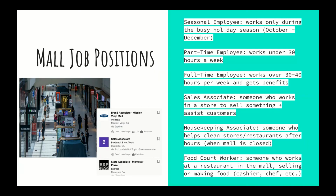Within the different types of employees, there are sales associate positions. So it's someone who works in a store to sell something and assist customers. There's housekeeping associates, which are individuals who help clean the stores and restaurants after hours. So typically when the mall is closed is when they'll come in and clean. And there's a food court worker, someone who works at a restaurant within the mall selling or making food. And there's different jobs for food court workers. So you can be the cashier working at the front, you can be the chef working in the back.